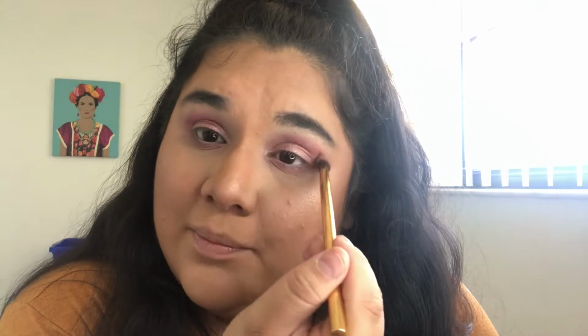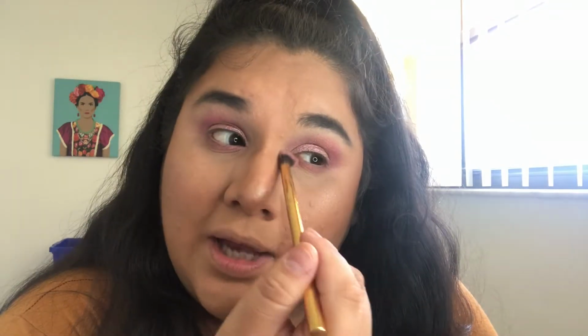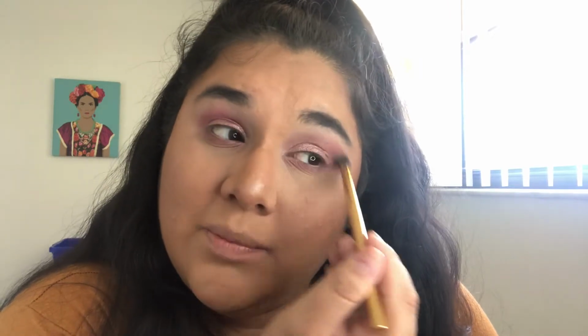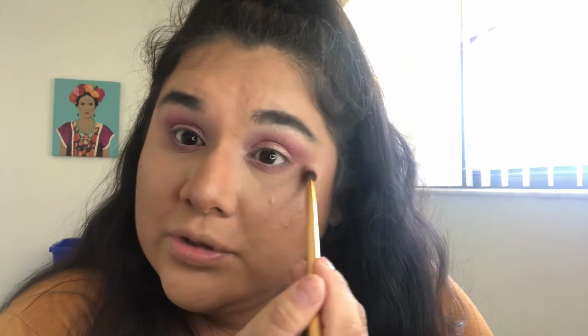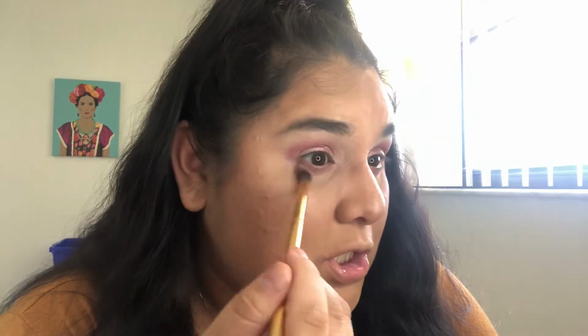Usually when I'm done with my eyeshadow, I'm like, okay, I'm really done. Or my boyfriend will be like, are you almost done? And I'm like, yeah, I just finished my eyeshadow. Give me 5 more minutes and I'll be out the door. And it's like, no girl, you still have so much to do. I think that's it for eyes, shockingly.